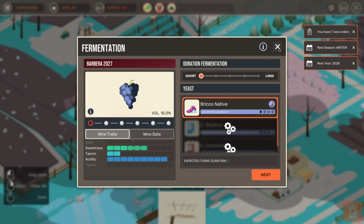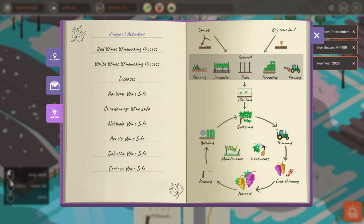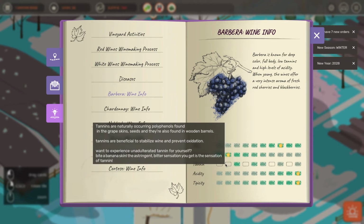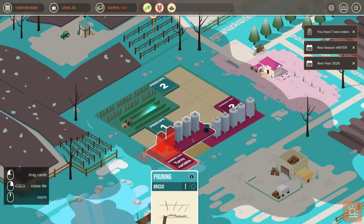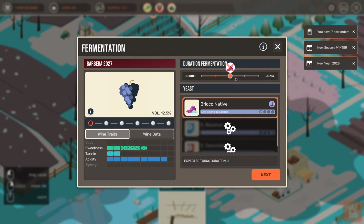I need to look at tannin and sweetness on Barbarea wine. Tannin needs to be either, I think, probably 1 or 2, and sweetness needs to be 1 or 2 as well. So we need to get it as low as possible in the fermentation process. If I do higher, will it take it? Yes, it will. There you go. I think that's the perfect sweetness, and it might be the perfect tannin as well, if we do nothing.